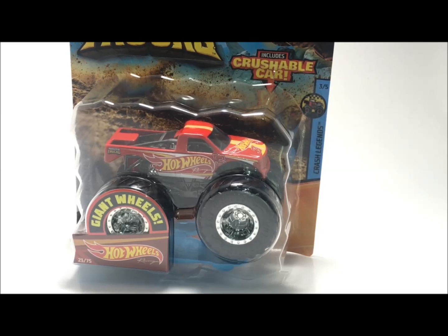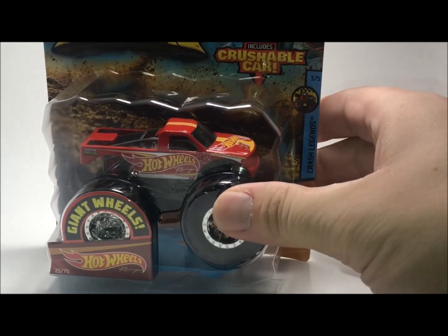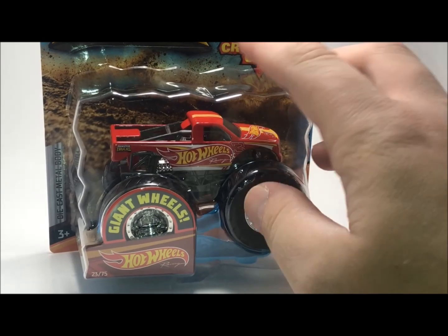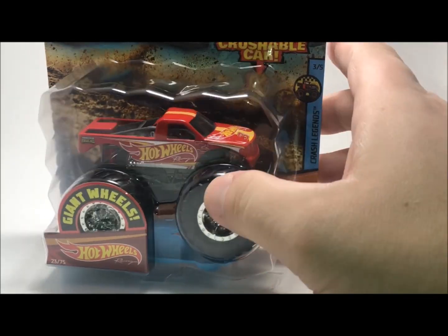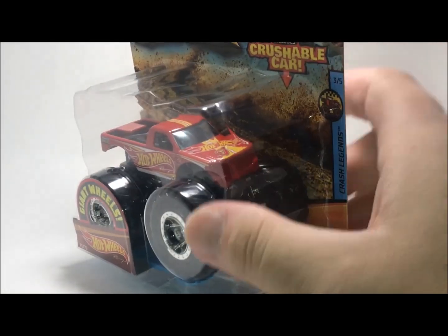I don't know what Hot Wheels is trying to do. I don't know if they're just trying to make money, but this is the same exact truck from last year. So if you watch my other videos with these trucks, you know I'm not going to open these, and I'm basically going to keep them in the package and pack them away just to collect them, because it's kind of pointless to have two trucks basically open.